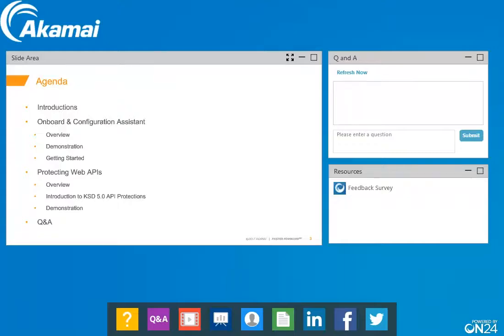We'll start with a brief introduction of our speakers for today, and then we'll have a deep dive into a couple of the new capabilities within Akamai. First, we'll cover the Onboard and Configuration Assistant. For anybody who's been with Akamai for a while, you might remember how difficult it is in getting started with routing a site onto the Akamai platform. That process has been greatly simplified, and now with the Onboard and Configuration Assistant, we'll show you how you can have a new property configured within just a few minutes. In fact, we'll even be setting up a test property during today's webinar.